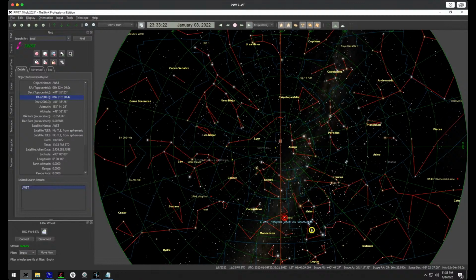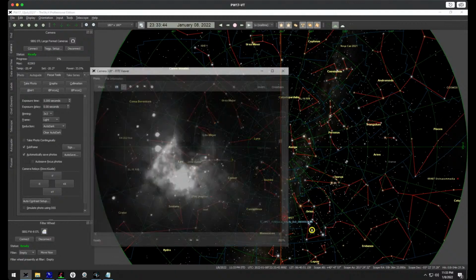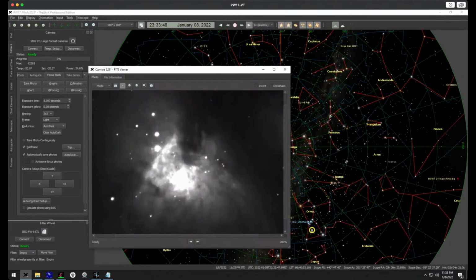As you can see, the telescope is now looking somewhere in the Orion constellation. And just to give you an idea about what we are seeing, I will take a very quick image here. Let me try. Here it is, showing something very famous in Orion, that is the Orion Nebula. Let me see. Here it is. Just to make sure that you understand that we are really showing astronomical objects, like in this case.